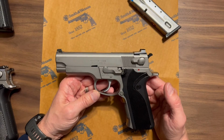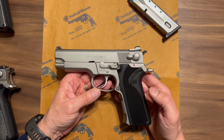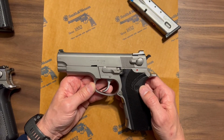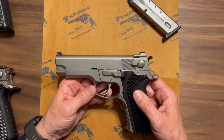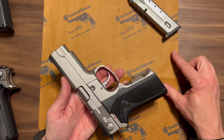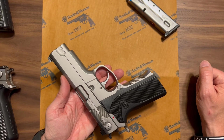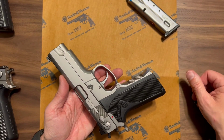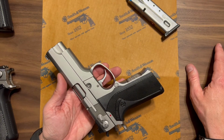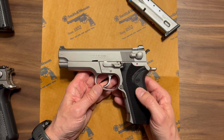I enjoy shooting 40 cal generally in heavier all steel or metal guns. And this was not a disappointment. It was just very enjoyable to shoot. I really liked it. And it was very, very similar to the SIG 229, actually. Obviously, they have slightly different trigger feels, etc. But the guns were both very accurate and both very enjoyable to shoot in 40 cal. So I'm very, very glad I picked this up and added it to the collection.